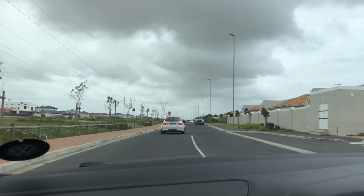We're pulling up in the E92 M3. Give it a couple of revs there, son. Yes, sis. For the boring content, we are leaving now.